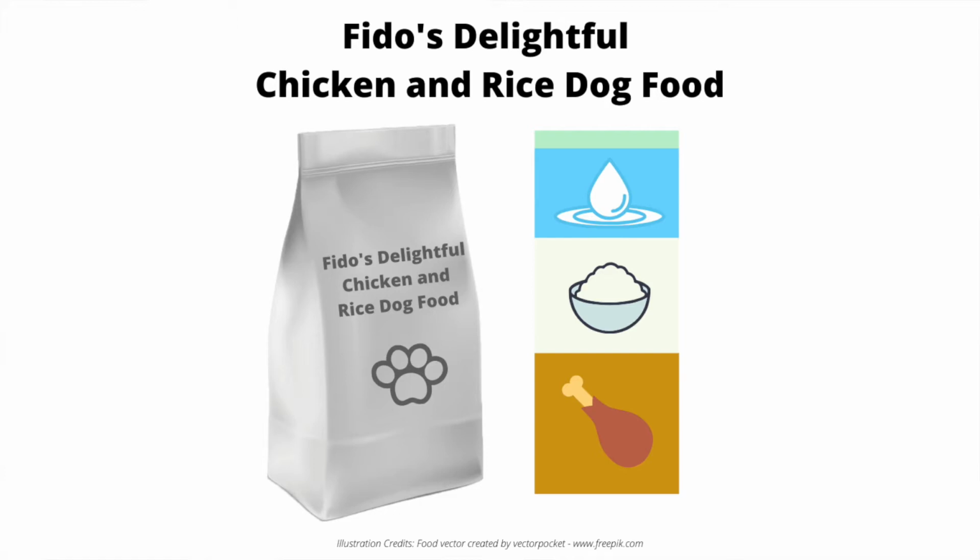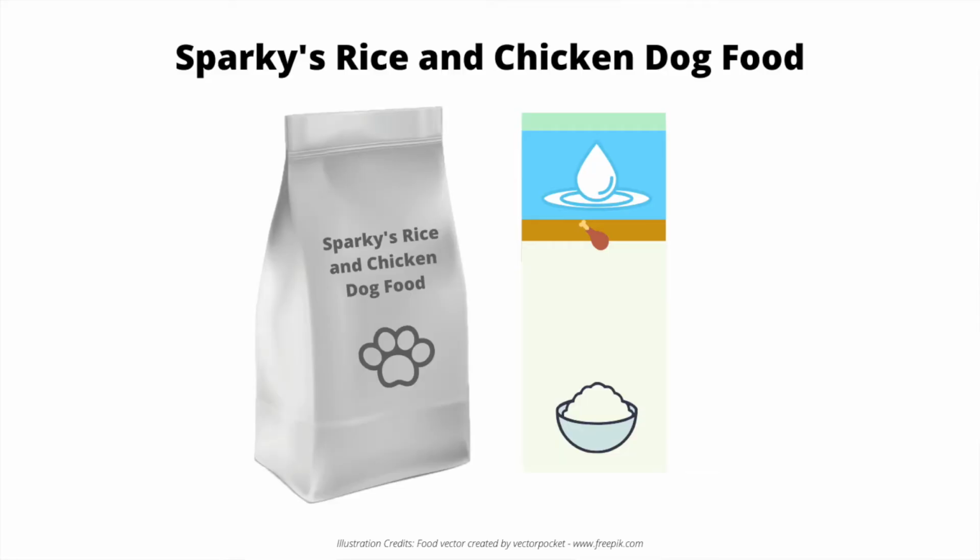And this would meet the requirements of this regulation. Or we can create a different scenario for ourselves, saying that Sparky's rice and chicken dog food, for instance, could contain 67% rice, 3% chicken, 25% water, and 5% other ingredients. It's quite unlikely that you would find a dog food exactly like this, but it just suggests that you need to be careful about the names of these dog foods, because they really can tell you a lot about the food itself.